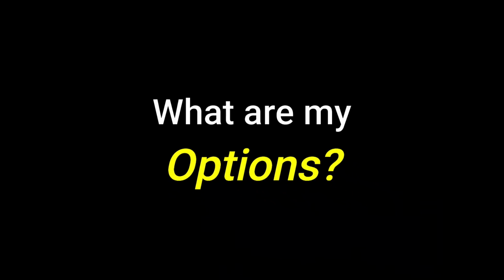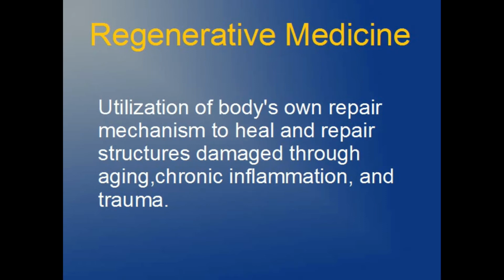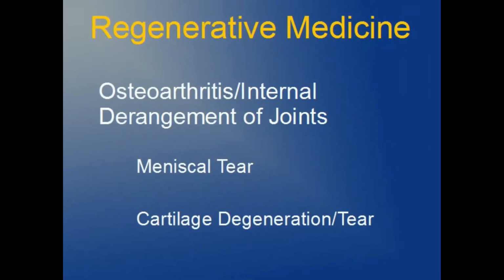Welcome to the exciting world of regenerative medicine. At its core, regenerative medicine means using your own body's healing power to repair structures that may have been damaged through aging, chronic inflammation, or trauma. One of the most common applications of this therapy is in the field of arthritis of joints, such as your knee, hip, shoulder, as well as wrist and fingers.